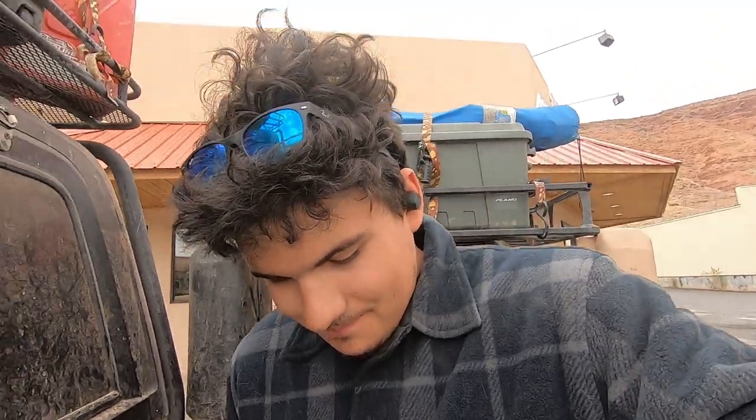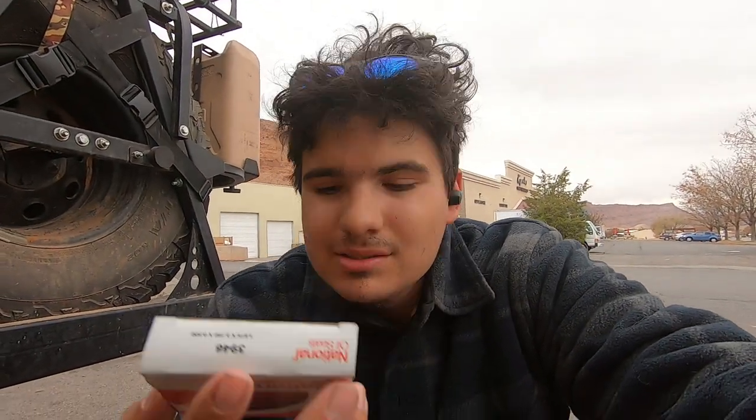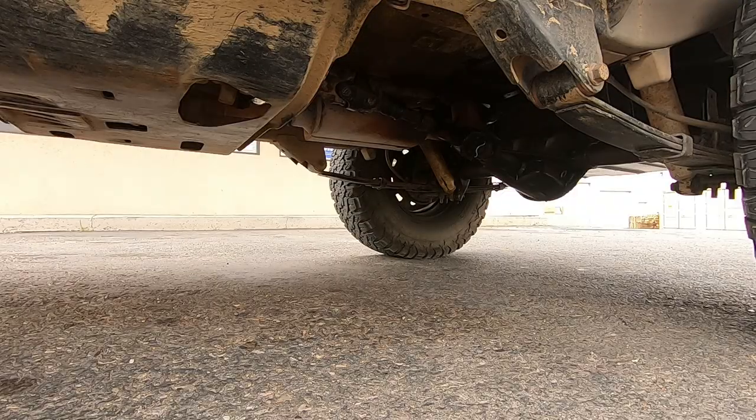Hopefully I don't have to do anything that requires taking apart the whole transfer case, but if that's what ends up happening, just got to do what you got to do. Let's see if this works.